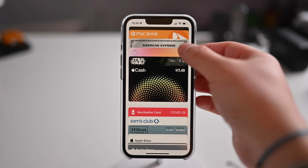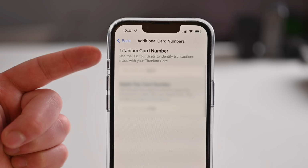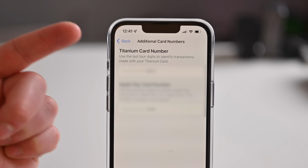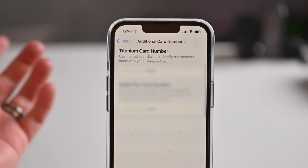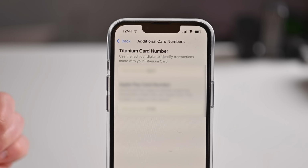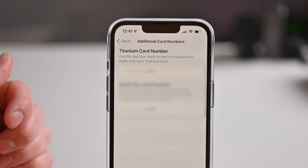So aside from that, if we have our Apple Card, anywhere in the Wallet app where it referenced the physical Apple Card has been renamed the Titanium Card. That just makes more sense because it is a physical card, but titanium one, kind of boasting about the metal that the Apple Card is made from.